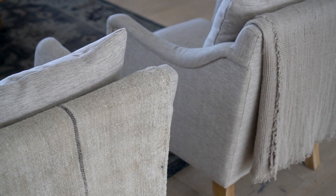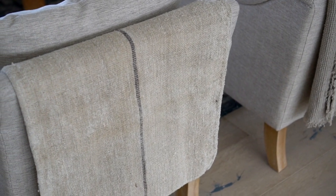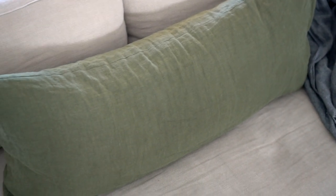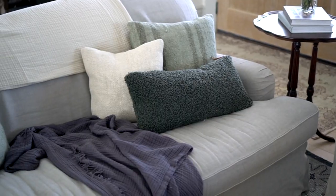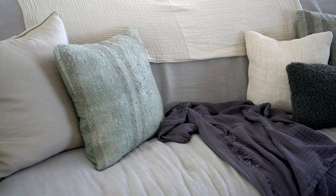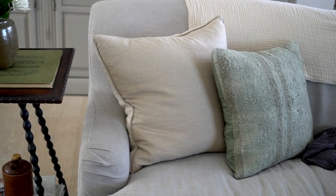Speaking about the linens, I don't often get asked where I get my pillows and throws, but some I've made. This long lumbar one I made the cover for out of green linen, of course. And then I've just got these throws and pillows in various places. I will often make new covers for these throughout the seasons, but right now these were all ones that I'd actually bought or were given to me by brands to promote. So I will link any of the linens you see that are purchasable down below.